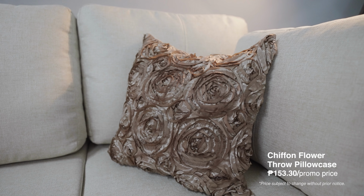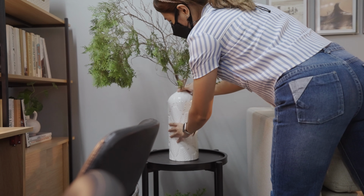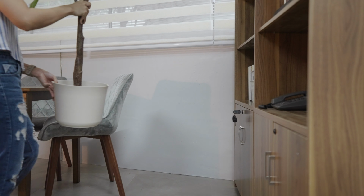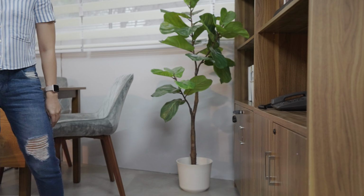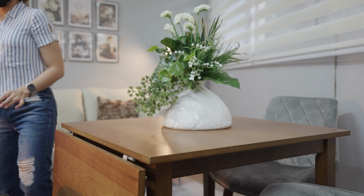There are also a lot of choices of figurines and vases in Mandawi Foam that can relate to your taste and style of the room. That's it! The end! Now let's check the before and after look of your space.